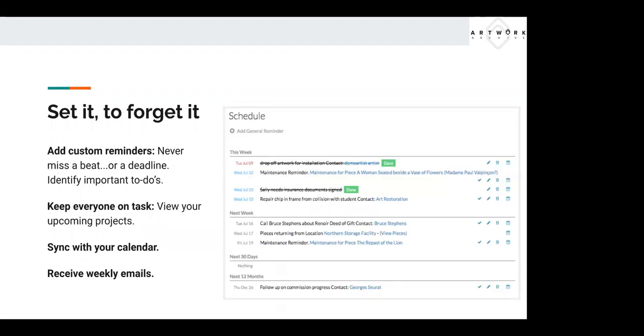All right, next slide. So people ask about project management tools when I speak to them about collection management systems. And here is an example of how you can keep projects and tasks on time and on task, for lack of better words. So at Artwork Archive, we have a schedule, and it's an easy way to keep your team on task and to understand the steps ahead for a piece or event or project. You can add custom reminders so you never miss a deadline or an important to-do.